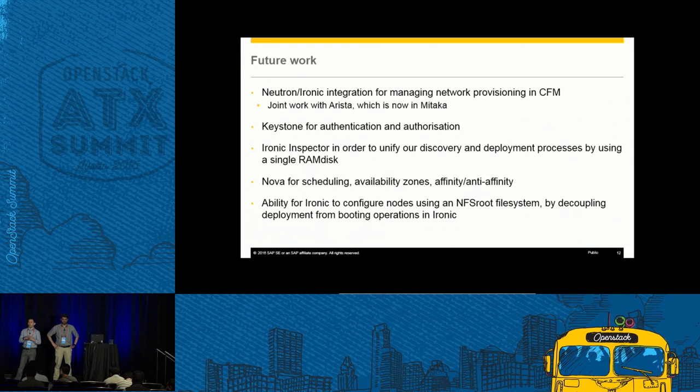The other thing that we've been working on is the discovery. So we had our own discovery, but we want to leverage the Ironic Inspector one. And so we've been already doing some internal work in order to integrate our own discovery and the Ironic one, using just a single RAM disk that can decide which one to use at the provisioning time.